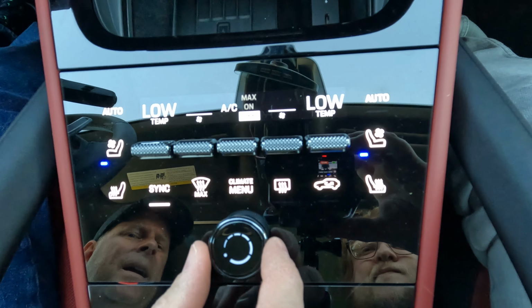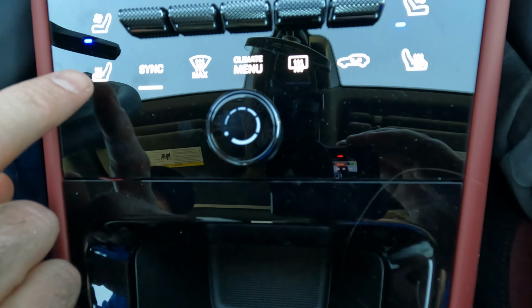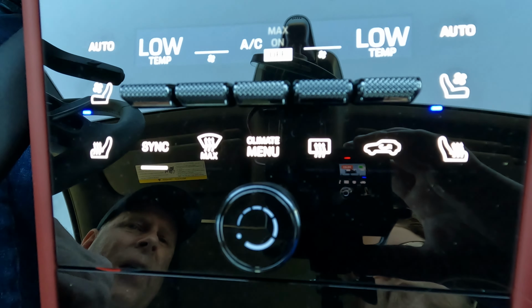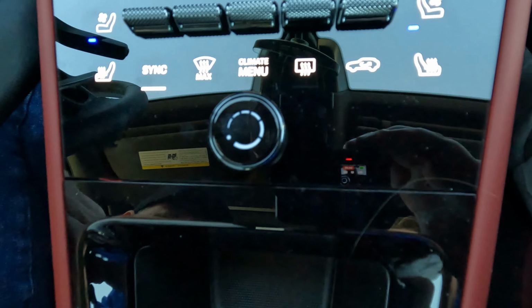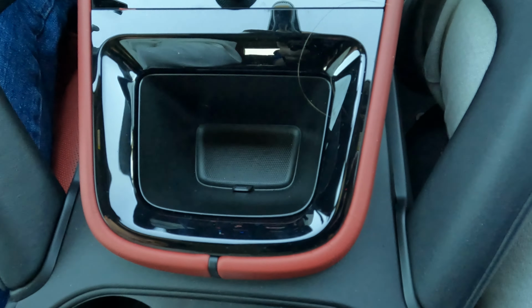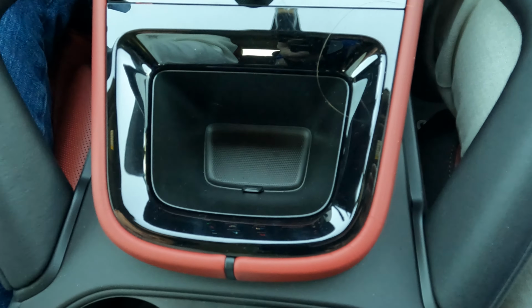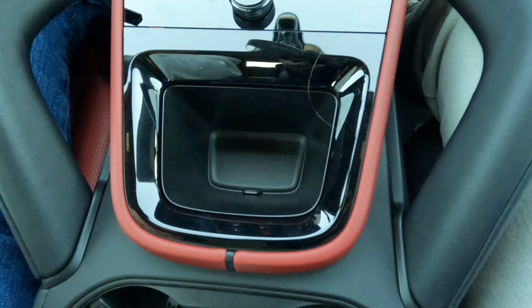I like that. And there is our control for the radio for volume and turning that on and off. You do also have heated seats right here, by the way, in case you were curious about that. But we don't need those right now. We will in a few days. A little bit of storage space right there. Be careful how you reach around there, because you could fingerprint up your gloss black finish or piano black.